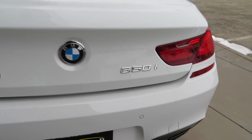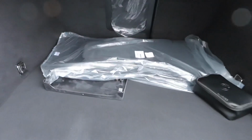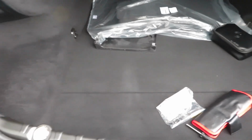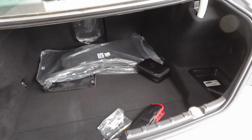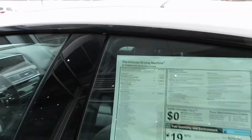up the trunk real quick. It's not power lifting, it just pops open, then you gotta lift it yourself. But you got a nice amount of room back here. Very spacious. Got run flat tires on it, like every other BMW. Let's go ahead and hop into the sticker. Get into the meat and potatoes of it.